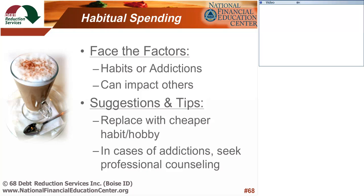So, some suggestions and tips. Replace that habit with something that's cheaper, like get a hobby, something constructive. With that whole Friday night have-to-eat-out thing, I just had to break that habit. Plan my meals and realize that, look, just because it's Friday doesn't mean I have to go out. Maybe I'll cook dinner on Thursday and have enough for leftovers on Friday. Take a look at what your habits are and figure out where your money's going.